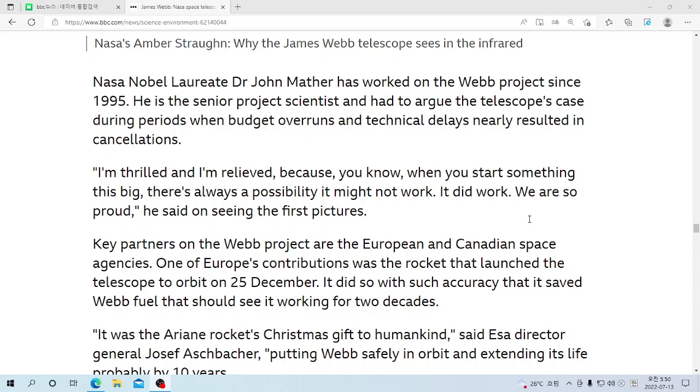Key partners on the Webb project are the European and the Canadian space agencies. One of Europe's contributions was the rocket that launched the telescope to orbit on 25 December. It did so with such accuracy that it saved Webb fuel, and that should see it working for 2 decades.